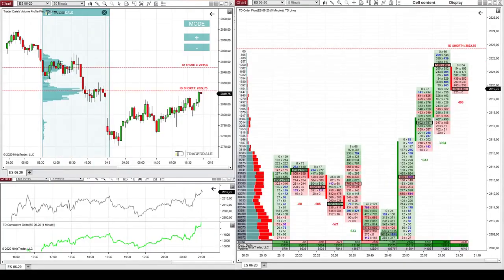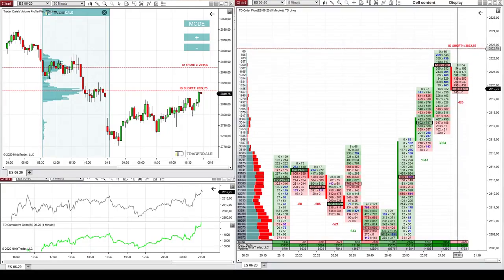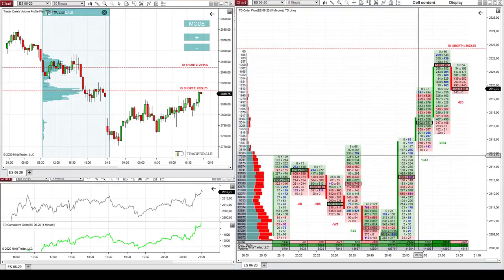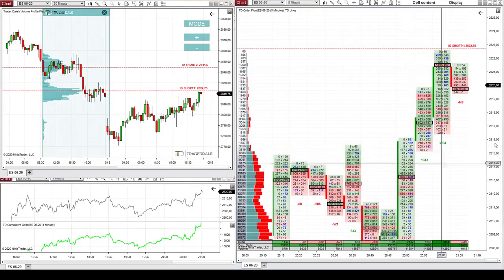In today's video I was talking about a short level on the ES, this one, at 22.75. Right now the price is approaching this level and I'm watching the order flow, waiting for some sort of confirmation.